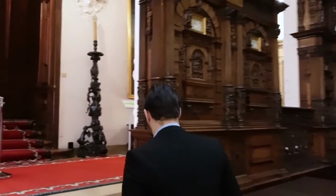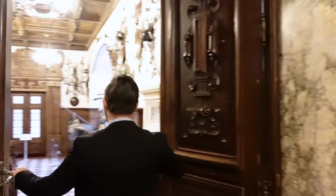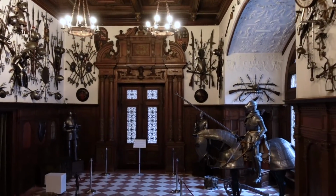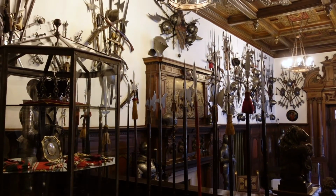The King was a great collector. He had impressive collections of paintings, books, furniture, carpets, coins, and also he had one of the largest weapons collections in Europe. We're gonna see a part of those in the Great Hall. Let's have a look inside. So we're gonna get inside of the Great Hall of Weapons. The King's collection counted about 4,000 weapons, and thus was one of the largest private weapons collections in Europe.